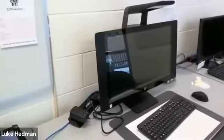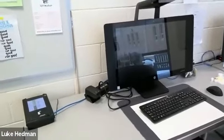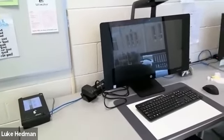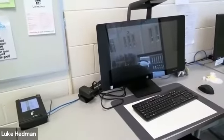Big shout out to ITSC. This is a computer sort of permanently on loan from ITSC. And the cool thing about this computer is it has an integrated 3D scanner. So students can come in and they can scan things. What kinds of things would they like to scan? Anything about the size of a shoe or smaller.